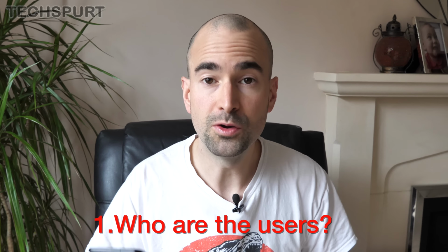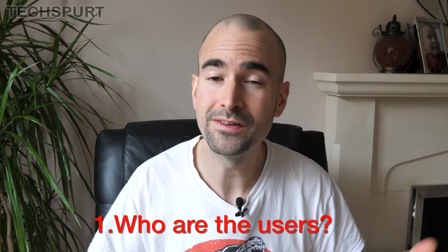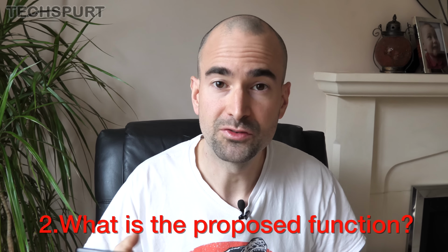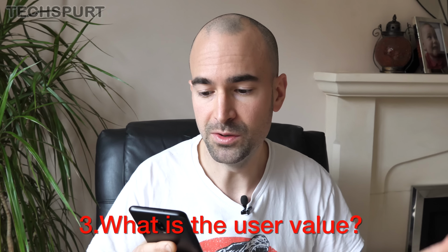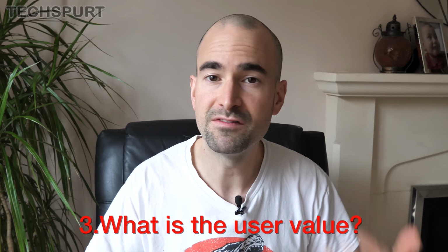First up, who are the users? Will everyone be using this new feature, or is it for a specific group of users? Second up, what is the proposed function? So a straightforward, succinct, easy to understand description of the new feature and what it will do. Next up, what is the user value? How is this going to help to save people time or make their lives a little bit less depressing?